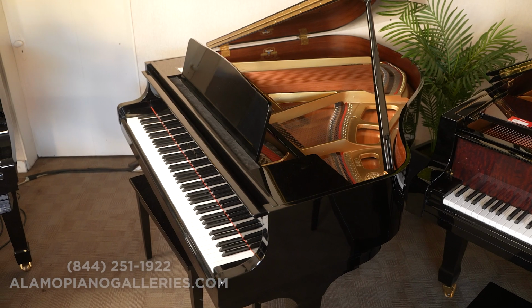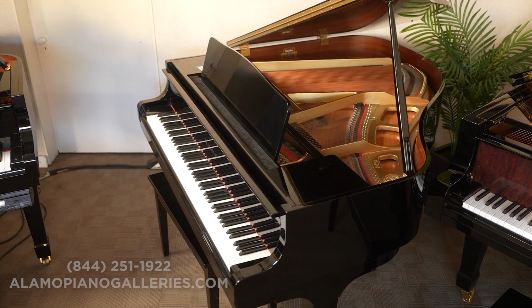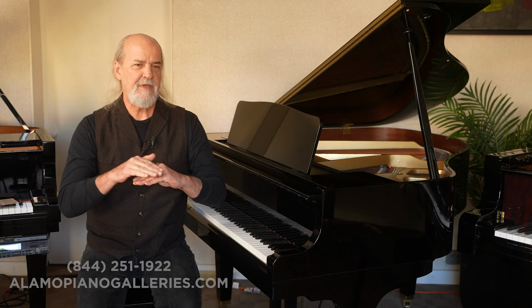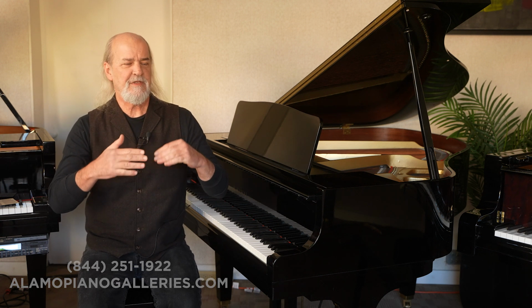There was a time in the late 80s and 90s where Kawai wanted to put a piano at the grand piano level that would be better than their top of the line upright. The idea was to get people to not buy a big upright, but to invest in a grand piano. And so they wanted to come up with a very, very affordable type of grand piano, and they developed the GM1, which was a 4'9", kind of a baby grand concept.